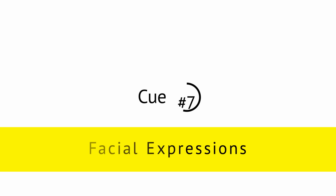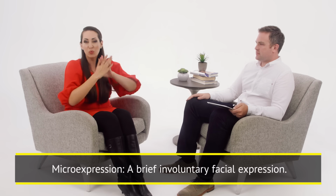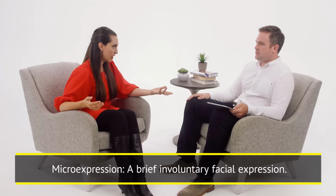Tell me about facial expressions. Okay, so this one, I cheated a little bit. I said I only had 7 cues, but my 7th cue is actually to learn all 7 microexpressions. If you really want to learn how to read people, you have to learn how to read the face. This was the quintessential piece of science that totally hooked me on body language science.